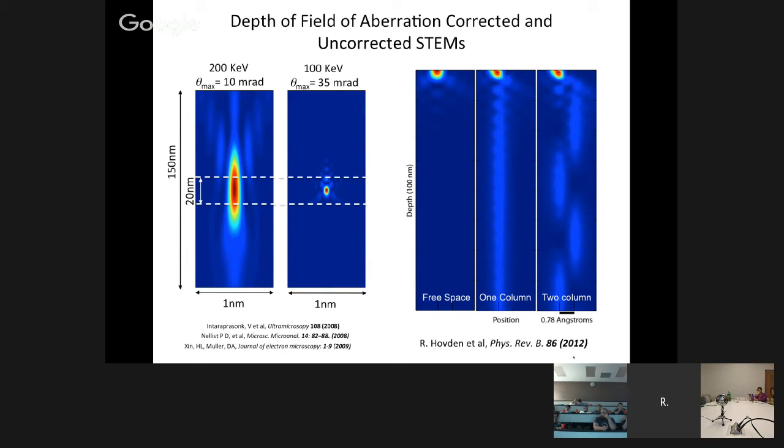So it can actually be described by a bonding, anti-bonding molecular orbital picture of the 2D eigenstates of these atomic columns. So the electron wave function is basically beating back and forth between the two columns.